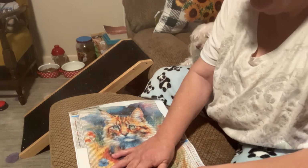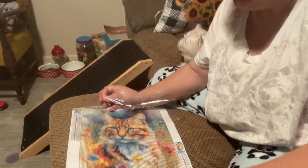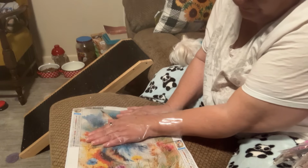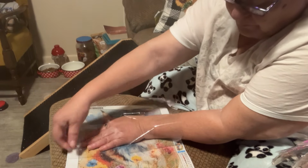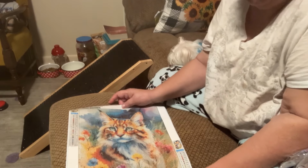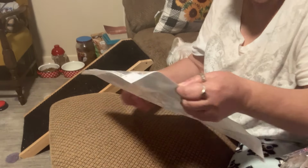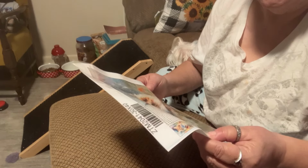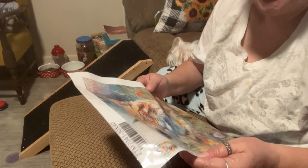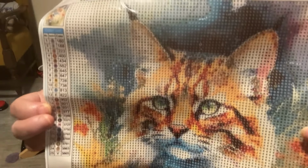Oh, love the cat. This is a very stiff canvas. There's 25 colors. It works. There's 25 colors. It's numbers down to 7 in order, and then the alphabet. And here's the close up. Look, isn't he pretty? I just love this one. And oops, wrong side.